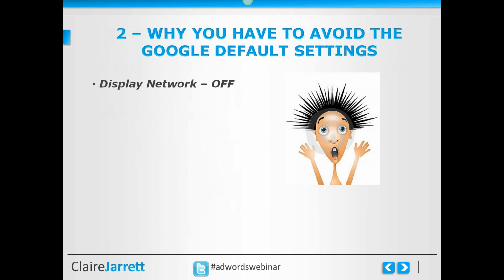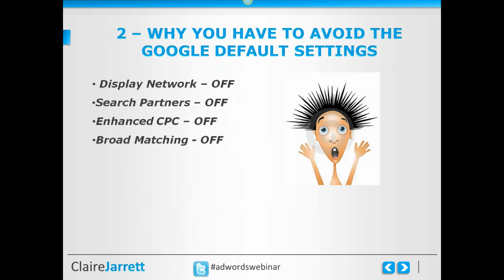Okay, so here are some of the settings that you need to watch out for. There are 4 here that I'm going to very quickly explain to you. So the display network. When you first set up an account, you'll be asked to set up a campaign, and for the display network, most of the time you're told by Google to leave it on. Now you won't realize, but the display network is a series of blogs, forums, unrelated websites, anything to do with your topic, where your advert can appear. So any site that has what's called Google AdSense running on it, which means they're receiving ads from Google, your ads can appear on through the display network.